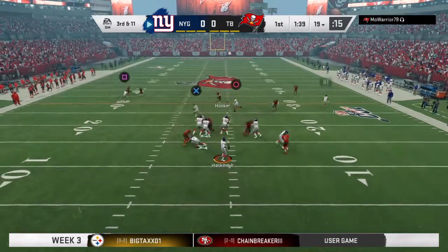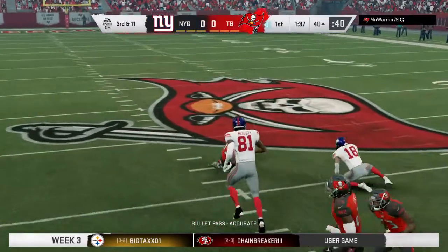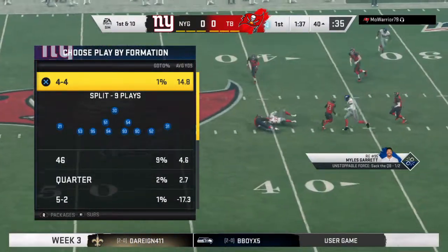To throw on 3rd down. Haskins. Into double coverage, and it's intercepted. Picked off at the 40. And they are going to set up shop at the 40-yard line.